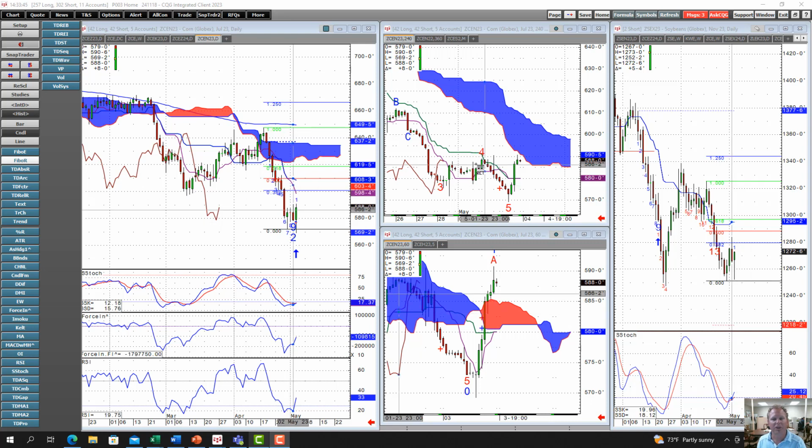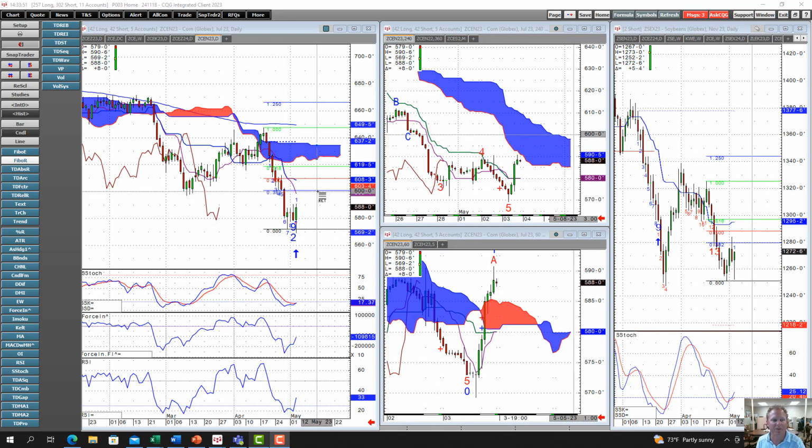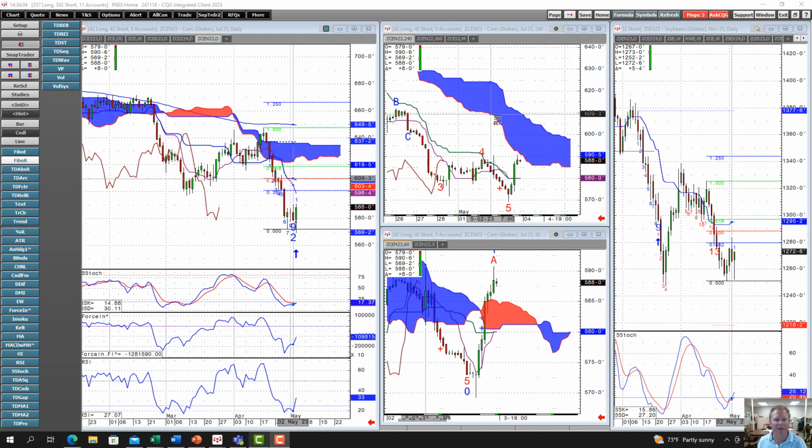And I want to show you what corn looked like before that came out. And then I think that'll help give it a little bit of context. And then we'll talk through what new crops look like, what old crops look like, and we'll look at wheat and we'll talk about what we should do. So first of all, this is our main corn screen here. Okay, so you've got the daily chart, the 4-hour chart or 240 minutes, and the 1 hour 60-minute chart.